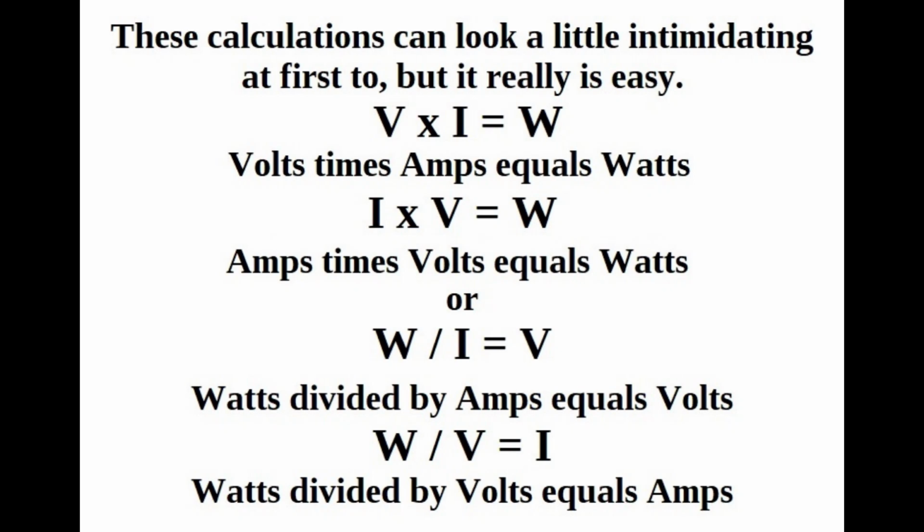So again, watts are a calculation of V times I equals W. That is, volts times amps gives you watts or wattage. Or it can be done the other way around: I times V equals W. Amps times volts gives you the watts or wattage. Confused yet? Then try this.